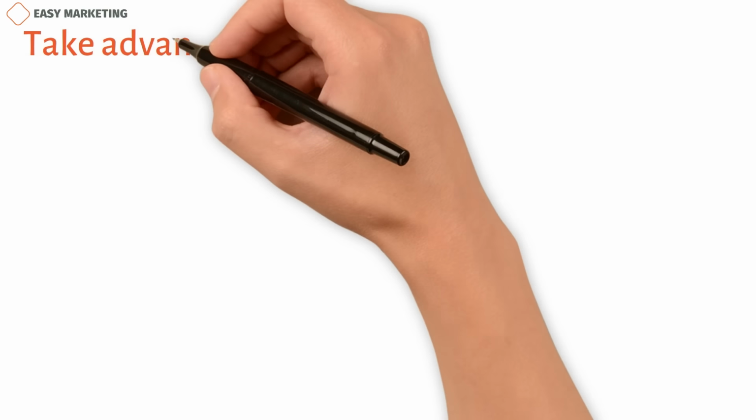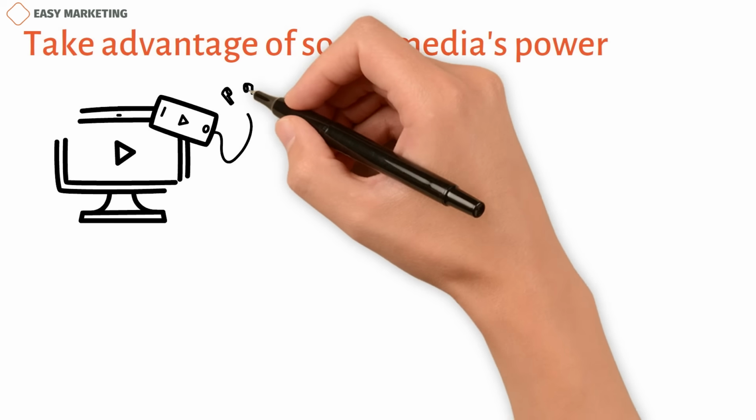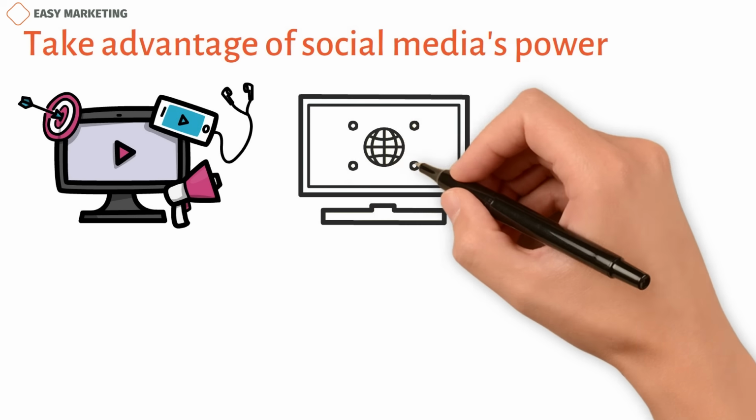Take advantage of social media's power. There's no doubt that social media has become a big way to market, keep in touch with the public, and help customers. Most businesses, no matter how big or small, need to be on social media and have a website.